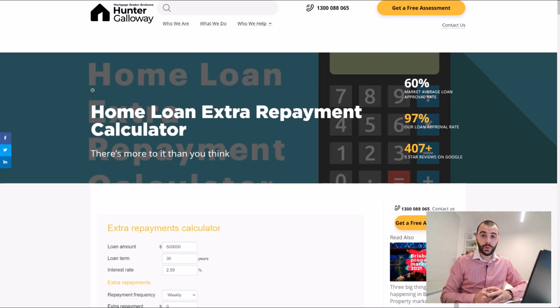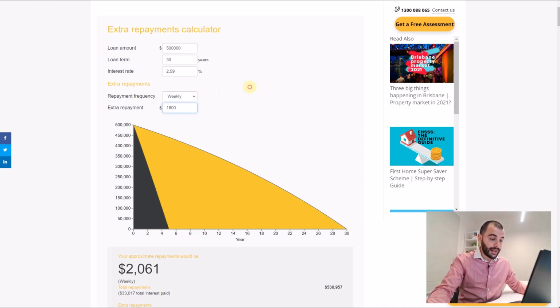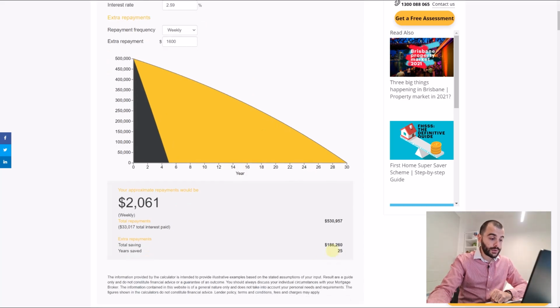5. How can I pay my mortgage off in 5 years? Well, like what I said previously, it all comes down to extra payments. Whether it's paying 13 months rather than 12 months in a year in monthly repayments, or whether it's paying extra repayments. So if we look at the example once more, you can see that to pay off this mortgage within a 5-year term, you'd essentially have to put a large amount, an additional $1,600 a week, on top of your minimum repayments. And ultimately, you'd save 25 years and pay off your mortgage within a 5-year term. So with paying off any mortgage, the formula is simple. Pay less interest and make more repayments, and ultimately you'll pay off the mortgage lightning fast.